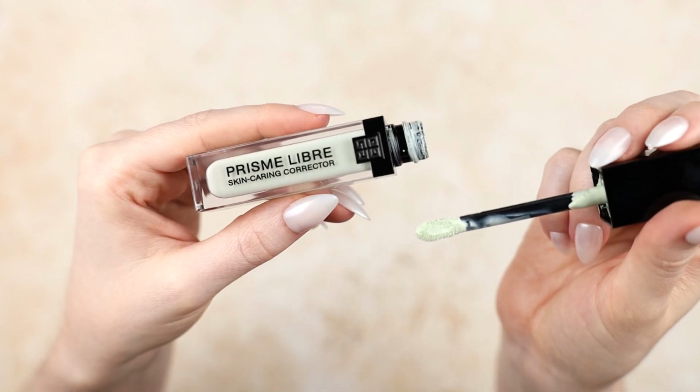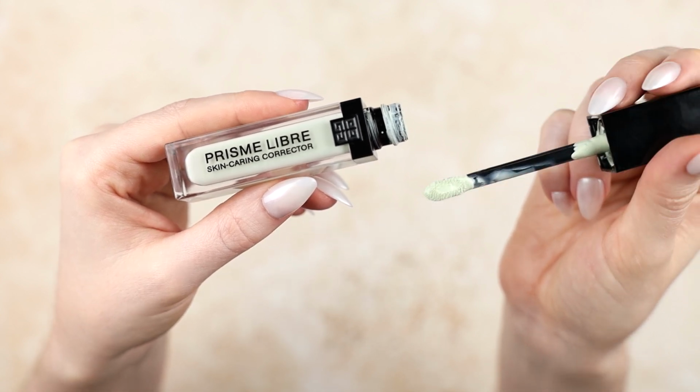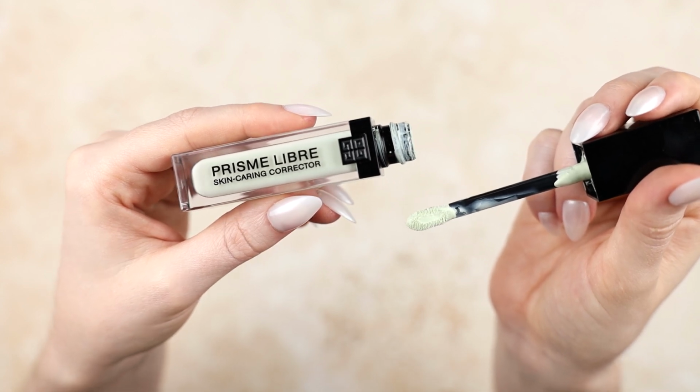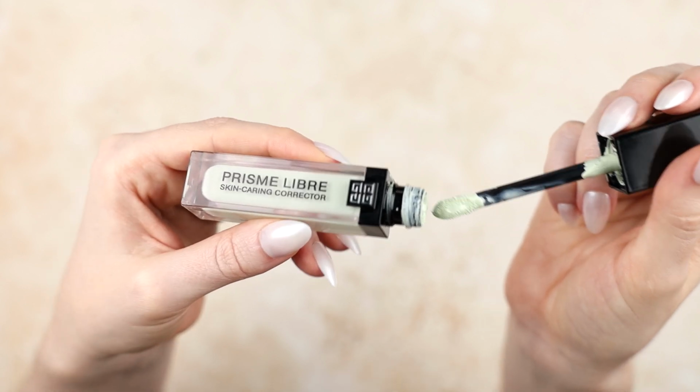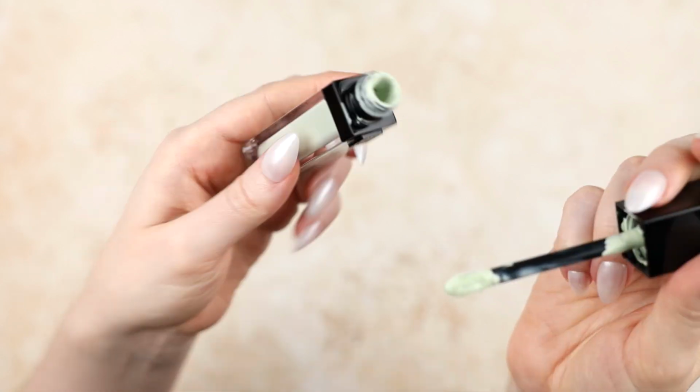Here's the thing. Time has passed. I used up the Exa one. I haven't had it for a couple of months, actually. I've just had this. I've completely stopped using the L'Oreal Prime Lab. I've just been using this every single day, and I've realized that I actually love it. And I felt like I needed to come back on camera and give it its due.